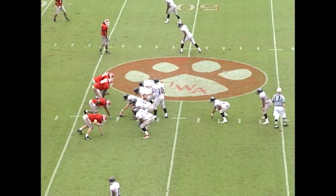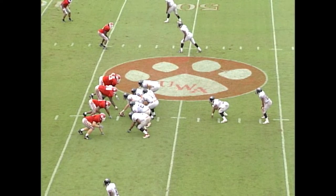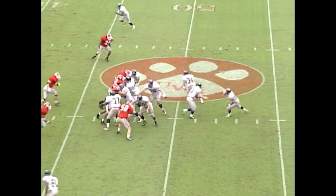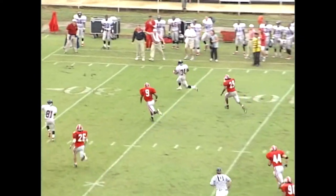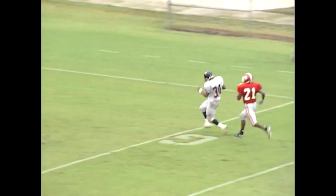9:23 to go in the half. We trail 13 to nothing. Need to get something going offensively. We've run 9 plays in 3 possessions. Barnett's rolling, looking. Got a man wide open, Carter to 40, 35, 30, 25, 20, 15, 10, 5, touchdown Blazers.